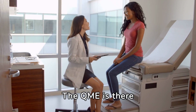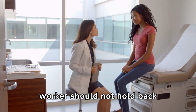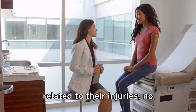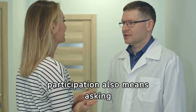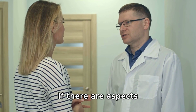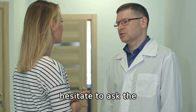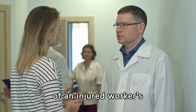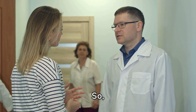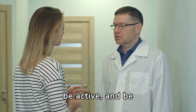The QME is there to understand the injured worker's condition, not to judge them. So, an injured worker should not hold back on sharing details related to their injuries, no matter how insignificant they may seem. Active participation also means asking questions. If there are aspects of the examination or the process the injured worker doesn't understand, they should not hesitate to ask the QME for clarification. Cooperation and active participation can significantly impact the outcome of an injured worker's compensation claim. So, every injured worker who attends a QME examination must be prepared, be active, and be honest.